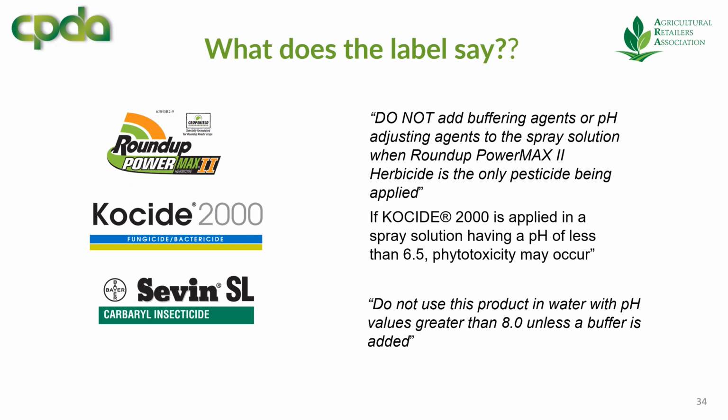On the label of Coside 2000, there's a warning that if you apply the material at a pH less than 6.5, you may actually get phytotoxicity. And then you have the other extreme. Here we have 7-SL, which is a carbaryl-based insecticide, and there's a warning on that label not to use anything with a value greater than a pH of 8. Next slide, please.